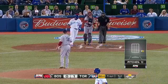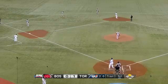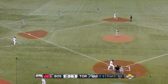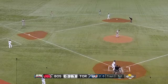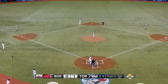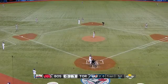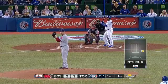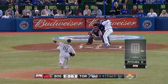Inside, he's got to jump out of the way. Edwin is a pull hitter, much like Bautista, and the defense reflects that. Well, they've got the shift on right now. Pedroia playing basically where a shortstop would when they're playing him up the middle, a double play ball. 2-0 to Encarnacion. He hit it hard, but it might have been ball 3.